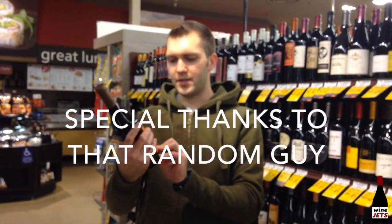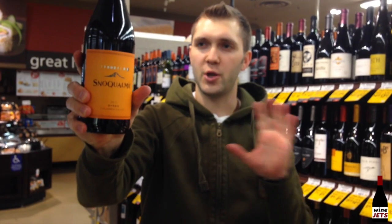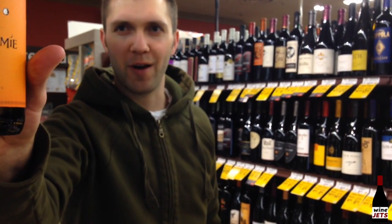Yep, you're focused. So this is a Columbia Valley 2011 Syrah from Snoqualmie as a producer. I chose this because A, I like Syrah, and B, I love the label. And that's the last wine I rounded out there. Perfect. Thank you. And that's it.